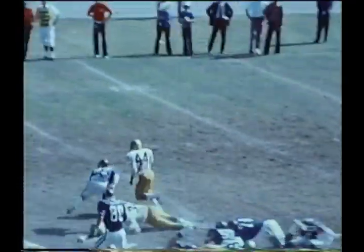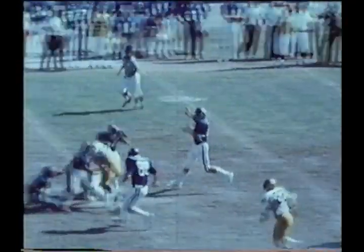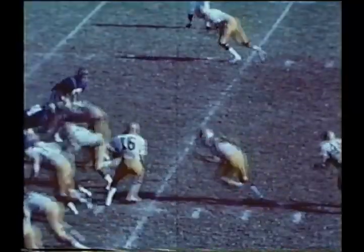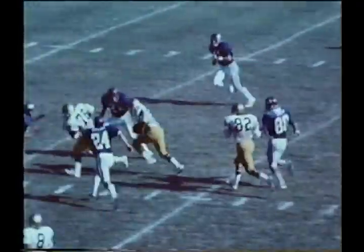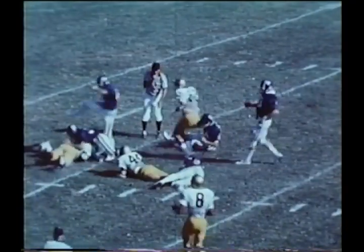13 yards. And finally, 22 yards to add to his season total of 818 yards.